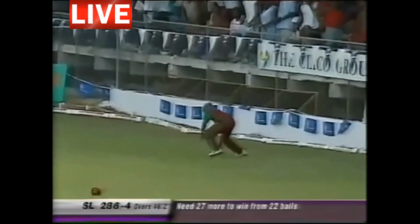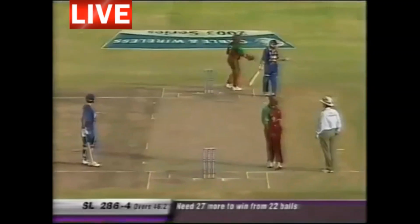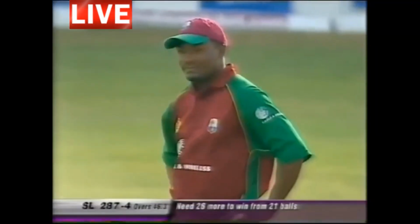Ryan Hurley made good ground to get around and got the hands to it. Could have been worse. It's just a single. But it was the chance they wanted, and it didn't stick. Couldn't be much worse.